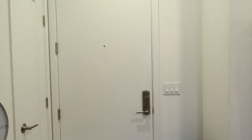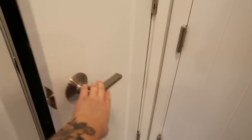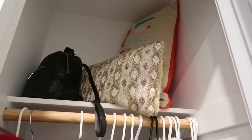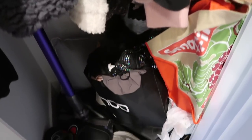This is what the door looks like. It's a big white door. So I have this little closet right here. This holds my jackets and things, but this is honestly an extension of my closet. So here I have a bunch of sweaters and bigger jackets that won't fit in my closet. I have some of my Christmas pillows up there and some extra pillows and my backpack. And then down here is some extra shoes, my vacuum, and Poshmark stuff.